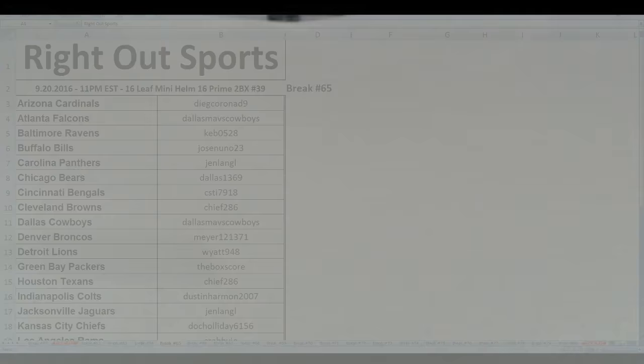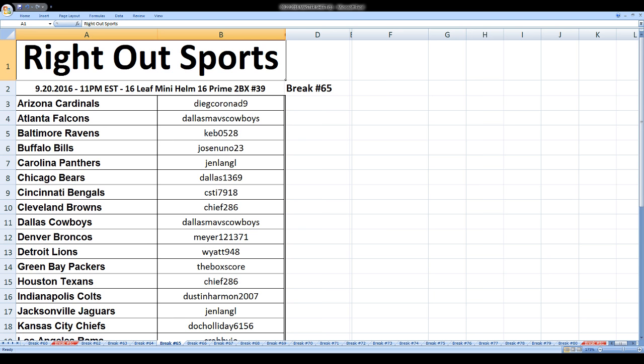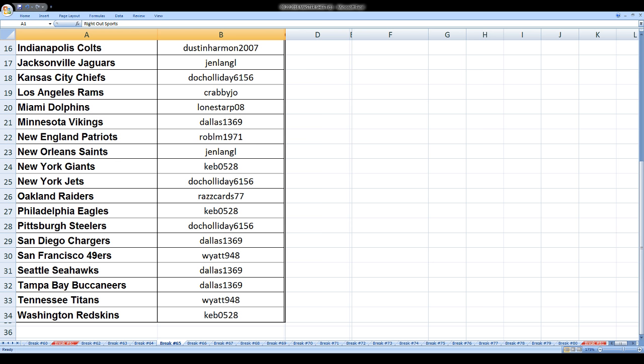A 16 Leaf Mini helmet with some 16 Prime Sigs. It's a two box break number 39. Diego up top, Dallas Mavs Cowboys. Nuno with the Bills, Jen Lang, Dallas, Meyer, Wyatt, Chief, Justin Harmon, Doc, Krabby Joe, Dallas with Minnesota, Keb with my Eagles, Dallas, Wyatt, Doc, and Keb.